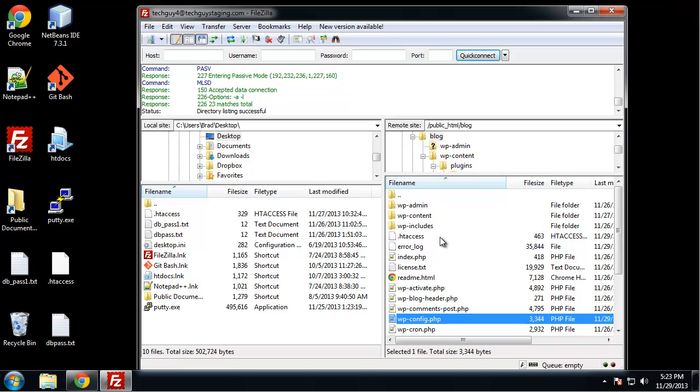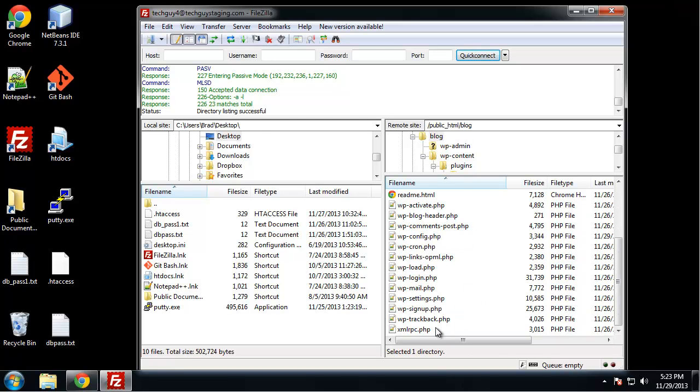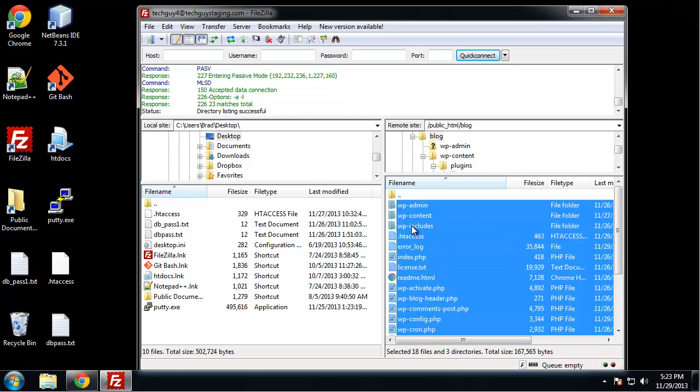Now to grab this or to back this up, you could actually just select all and then just drag it over to your local machine, and you'll have a backup of all your files. You might want to have a folder that says WordPress backups or something like that, and then have a folder with a date, and then put all these files in that date, and that's how you could back up your files manually.